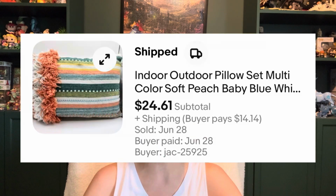Next up is a set of indoor-outdoor pillows from a church sale that I went to back in March. I paid $1 each for them, so I have $2 into them. They sold for $24.61, and so I made $17.84 after 98 days. This is an example of one that I went in and messed with the title in the listing very, very recently, like within the last week, and they sold.